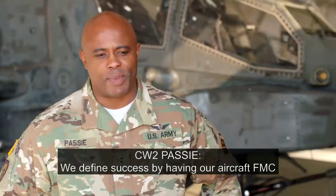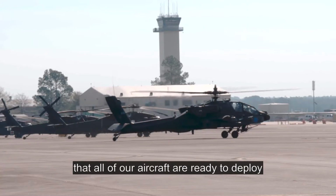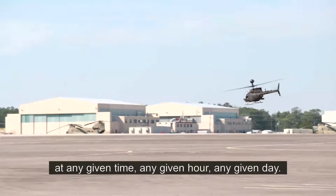We define success by having our aircraft FMC so we could report to higher, which is AMCOM, that all our aircraft are ready to deploy at any given time, any given hour, any given day.